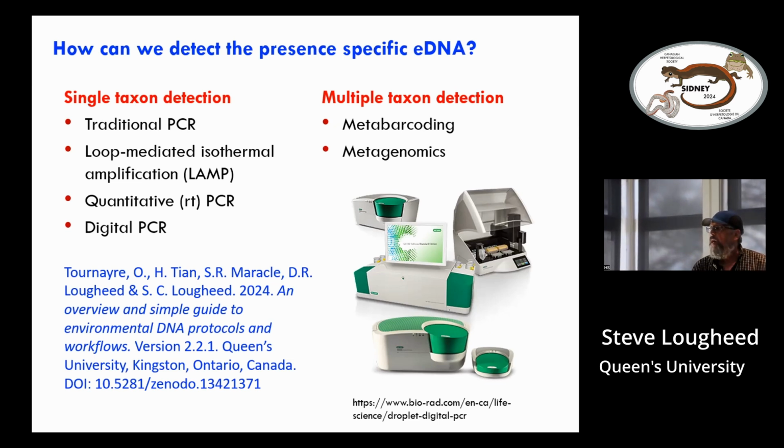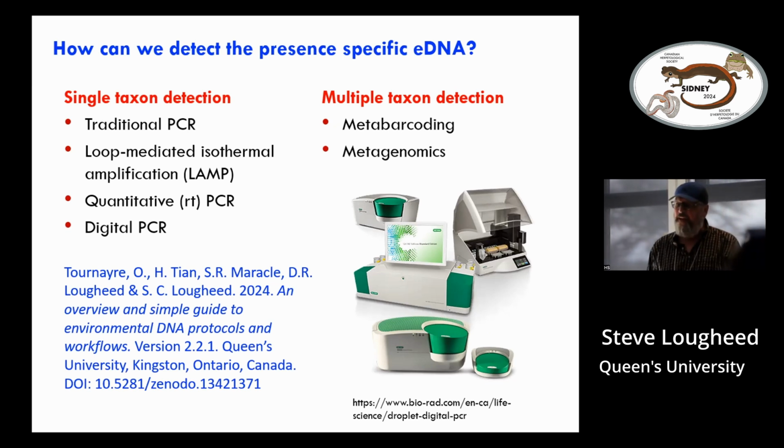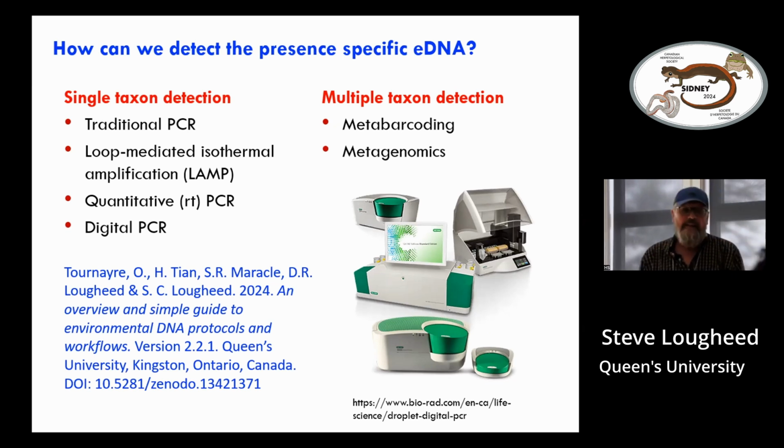And then we have multi-taxon detection, so DNA metabarcoding, and we will have a little bit of a discussion there. Very powerful method, fraught with challenges, including some of the bioinformatics that Hana was talking about, times 10, although it's largely automated, and metagenomics. And metagenomics is where you just basically sequence everything, all DNA in a particular sample. I'm not going to talk about that.